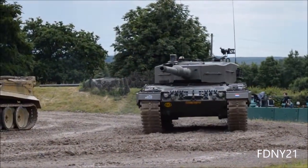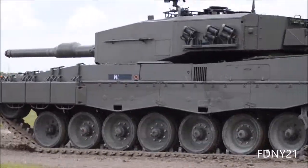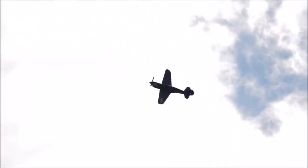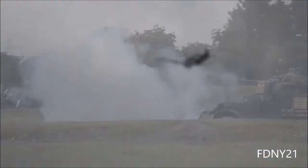The German army went in the 1950s. They put together a tank called the Leopard 1. Dogged pursuit to Rommel's forces through Libya.